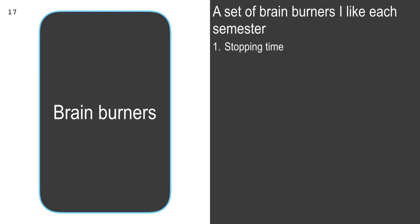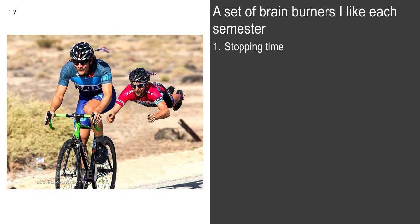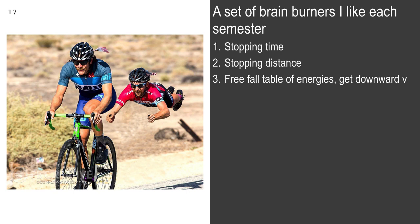Okay, I want to review this topic. If you've downloaded the ebook, the little tiny EPUB that I made, calculations, you'll know that there's a set of standard brain burners that I like to teach every semester. For instance, stopping time is one of them. Stopping distance, which we just finished with both of those. Free fall table of energies, calculating the downward speed. That's also a good one. And I don't think we had that on this exam, but we still have the final ahead, so you never know.